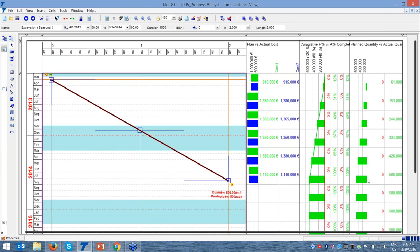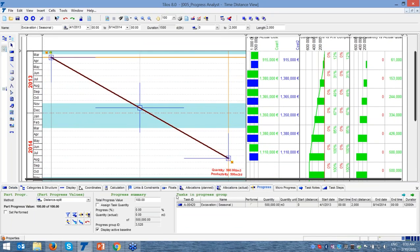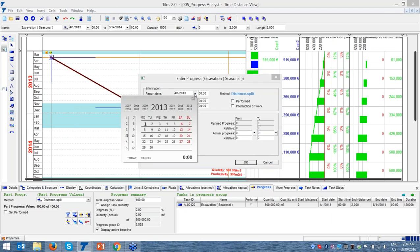And one of the best working methods, in my opinion, for entering progress in Tilos, I always use the distance base, because as I mentioned, if I measure a proper quantity in each area, when I enter that this area has been completed, I can easily track the quantities. Let's go and enter the progress. And here, let's say we started 1st of April, and we have May, June, July, and August. 1st of August, where I should be.